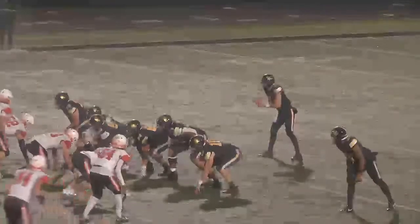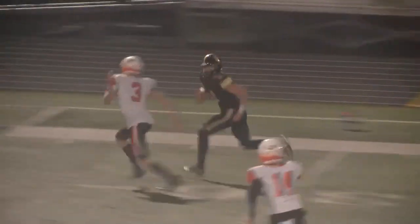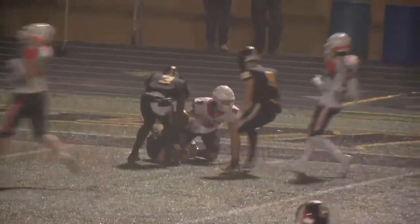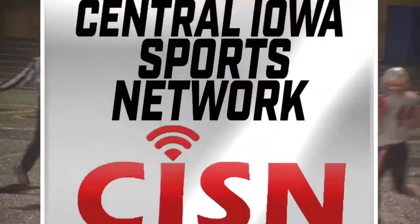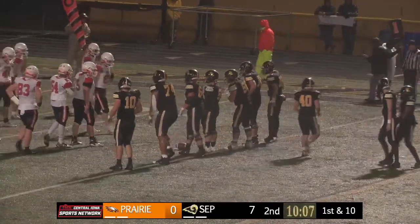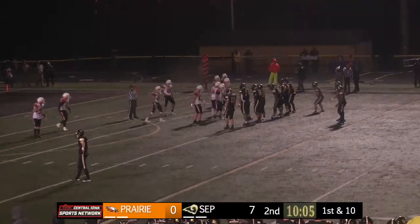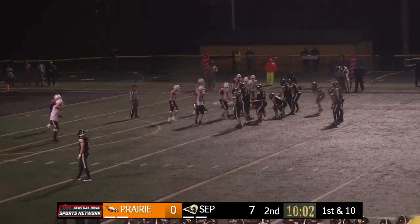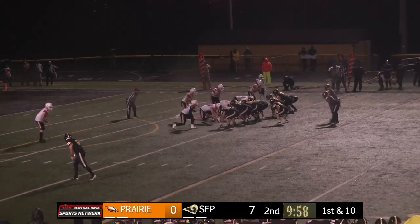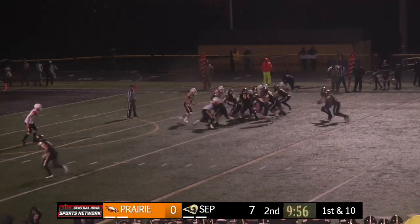How about the roll by Moberly? Better throw downfield. Bought himself some time there, got out of the defense, throws, and look at that. Has to go up high and gets it, then comes down hard at the end, but a big pass play here in the rain for Southeast Polk. Brings up a 1st and 10 ball all the way down to the 14-yard line.